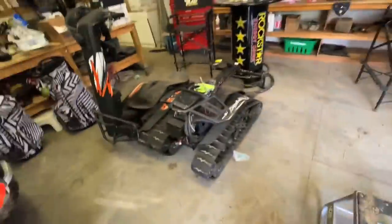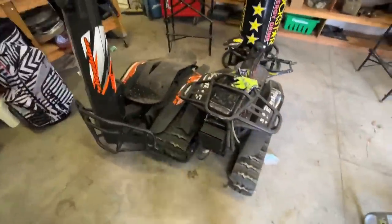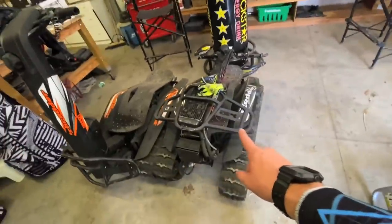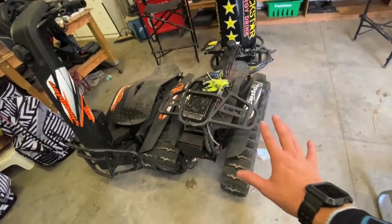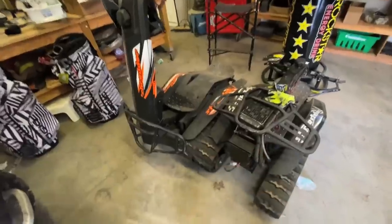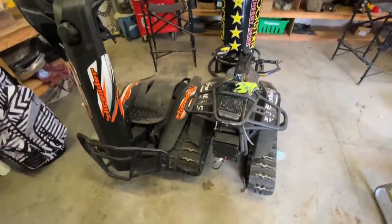So the shredders, we haven't rode them in a while. They both need maintenance. This is a prototype. You can't actually buy this one. It's like a 50 horsepower. It's got a really fancy engine in it, but they gave it to me to test it. And then that's a stock one, but we need to take them in, get them freshened up.